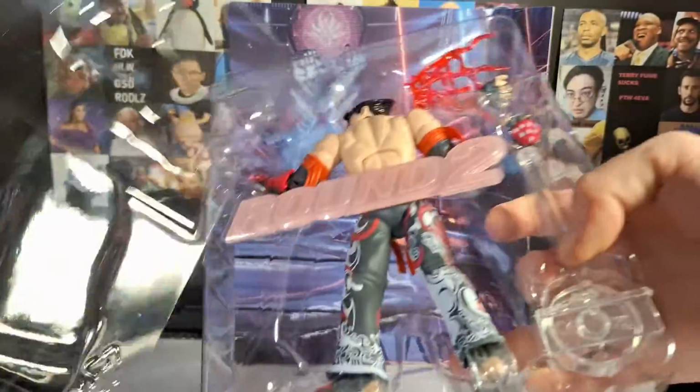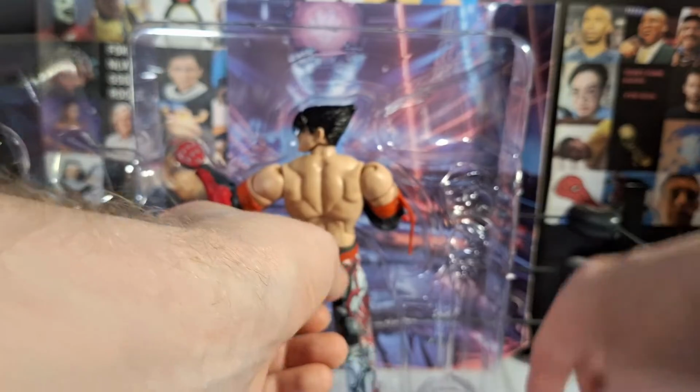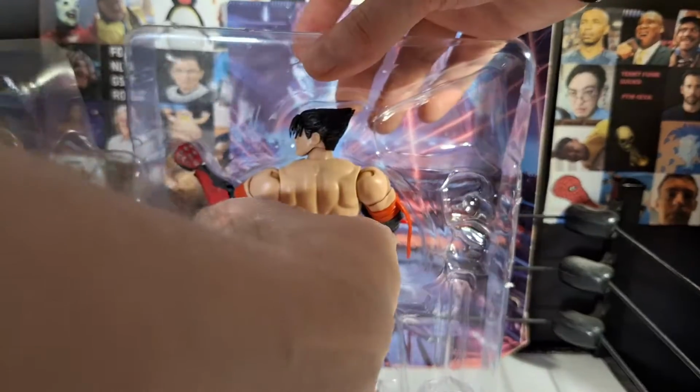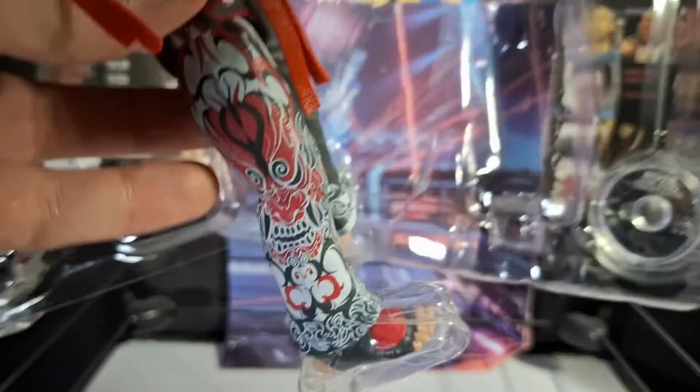Right. Again, I'm going to open that flap. Everything's going to fall out, except for the base of the stand. And then we're going to slide Jin out like that.